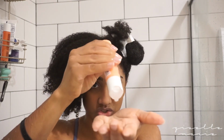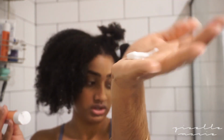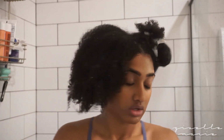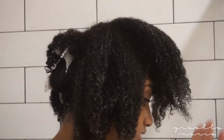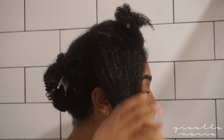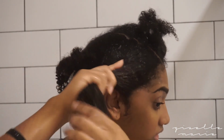Alrighty, so now I'm gonna go in with the Restore Strengthening Conditioner. Nice consistency, kind of thick, kind of not. I'm going to apply this and leave it in while I wash the rest of my body. Again, it smells luxurious. Okay, it feels nice and saturated. It feels like it's absorbing into my hair, so that's good.